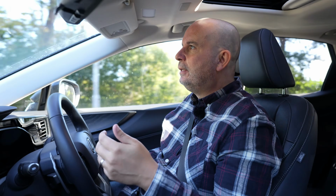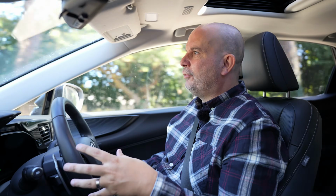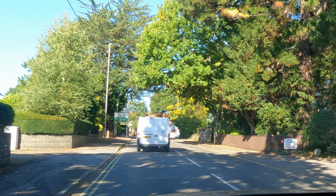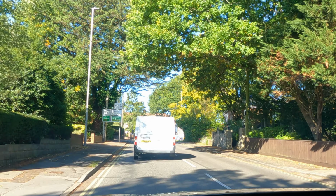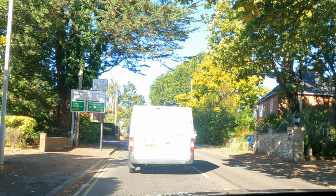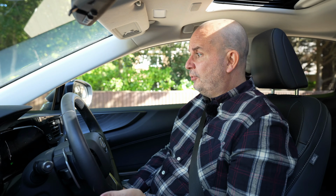It can do that for 43 miles. That is a fairly accurate figure, I have tested. And it just floats along the road in EV mode. It's really a wonderful thing. It's extremely quiet in here, extremely quiet. 43 miles is plenty for the average person to do their daily commute. I think the average in the UK is something like 23 or 26 miles for a daily commute. So you could do that in full EV mode.